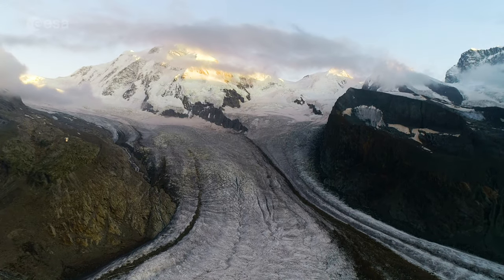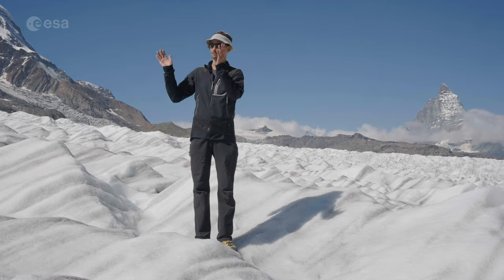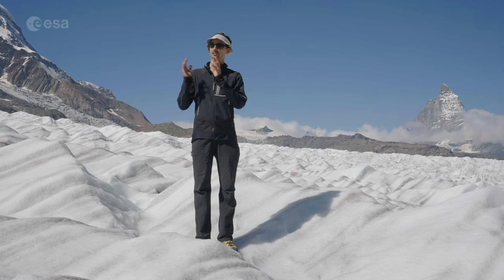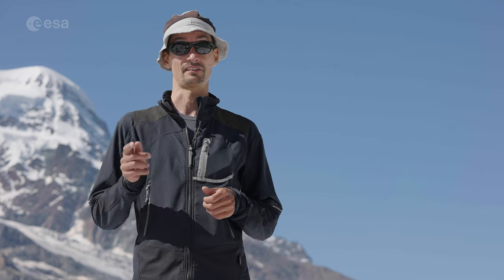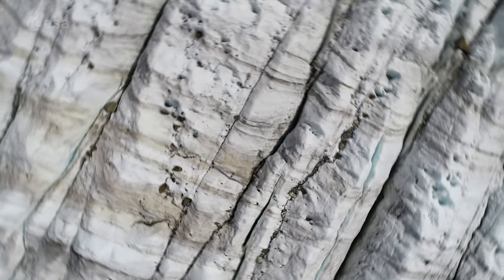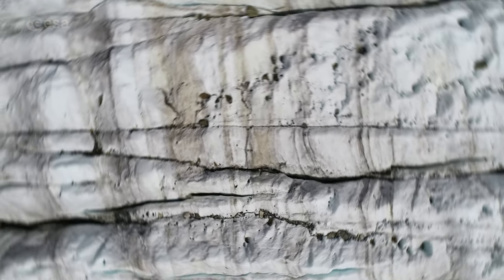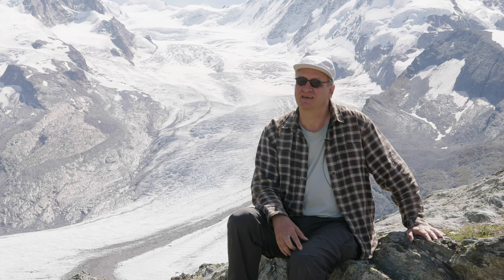If we now really manage to put effort in abating emissions, we will be able to save, say, at least 40% of the ice. So half of this place is gone anyway. But still, there will be something that we can look at and that we can show to our children, and that our children can show to our grandchildren. I think nature is sending here a very strong signal to us.